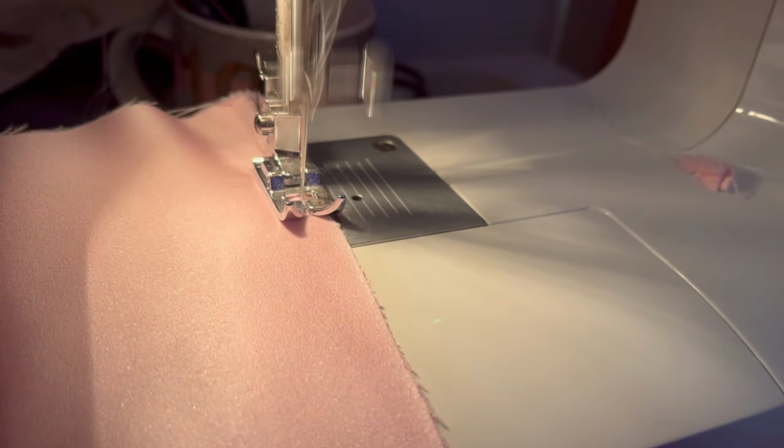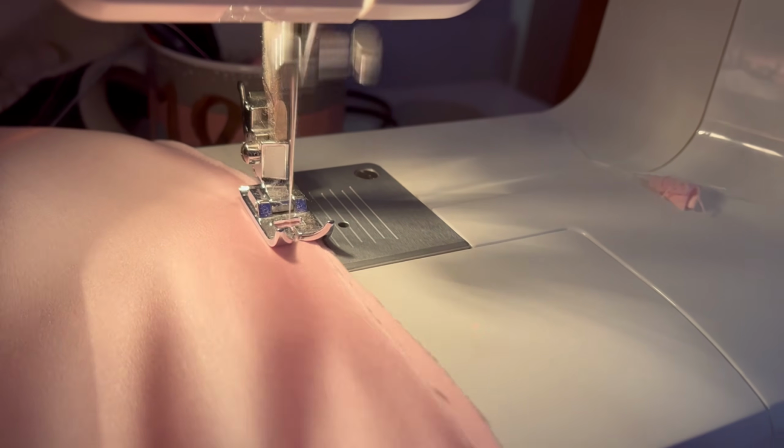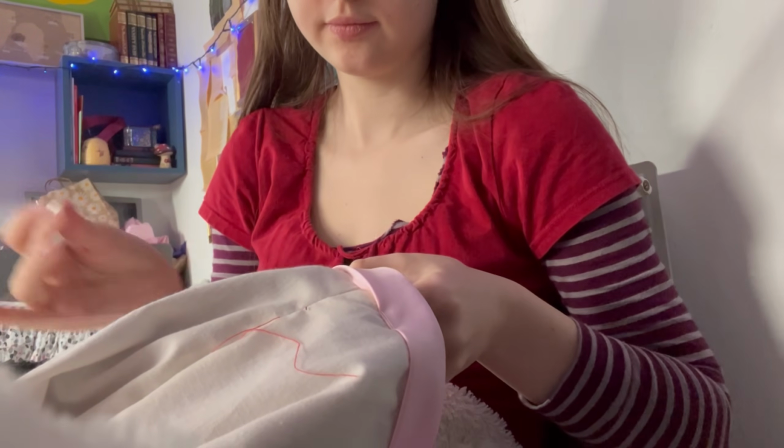I then pinned and stitched it down onto the bottom of the bodice. This often takes a little bit of adjusting, making sure that everything is nice and symmetrical, but it's worth it, it looks good in the end.